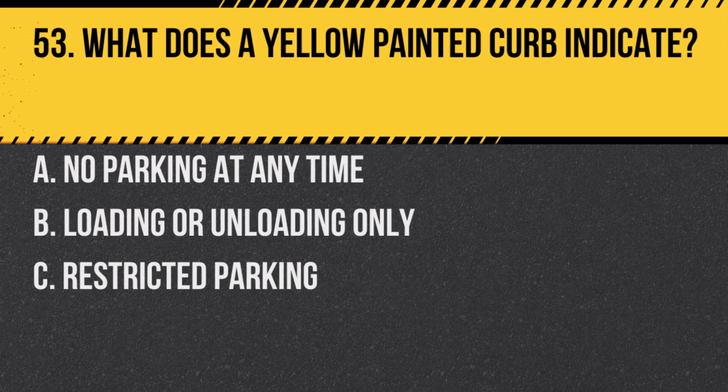Question 53. What does a yellow painted curb indicate? A. No parking at any time. B. Loading or unloading only. C. Restricted parking. Answer. C. Restricted parking. The specifics of the restriction will be displayed on nearby signs.